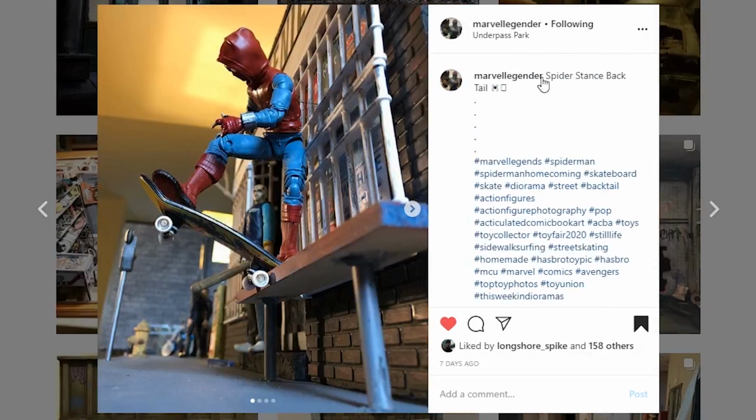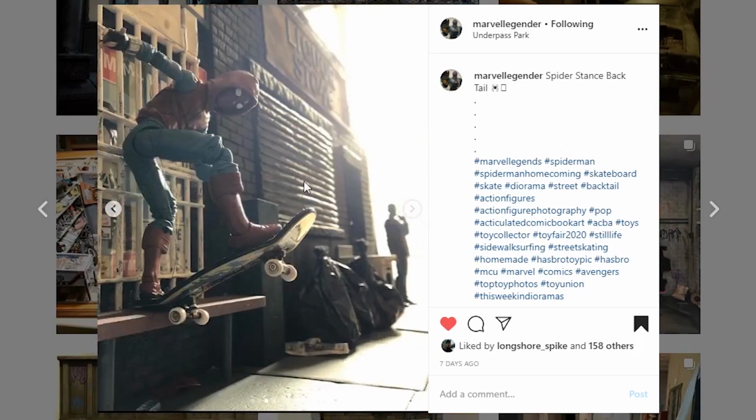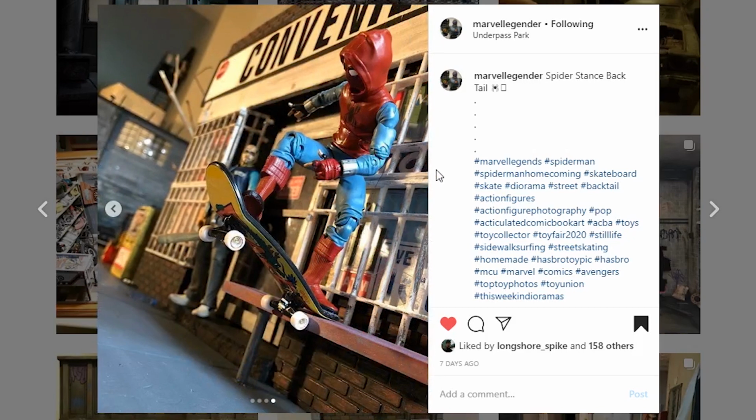Next up, from Marvel Legender, this is Spider-Man Stance Back Tail. Obviously, it is the move that he's doing, or the trick with the skateboard. This one was a little bit harder because we were really only seeing some angles of the diorama. What I can see of it is looking very nice, and I dig what you've got going on here. I would love to see a straight on look. Maybe you've got it in your profile and I just missed it, but from what I can see, the paint apps are looking really nice on this piece, and I would love to see more.